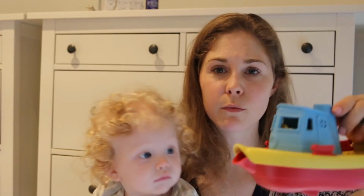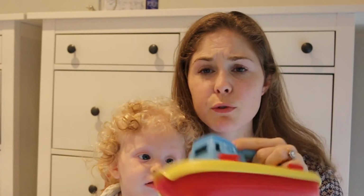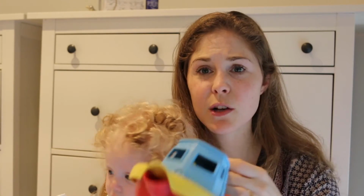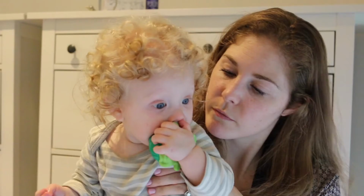But one of the things we did receive is this little green toy tugboat, which is still quite big for him, but he likes it. It floats. It's also really good as a jug for funneling, for pouring water on him, and little animals that float.